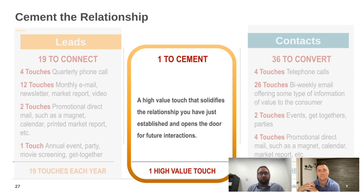So we're going to refer to our post lead follow-up page in the participant guide again, and write down, what do you think is the purpose of the one to cement touch campaign? I'll give you like 5 seconds to think about that right here.